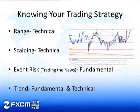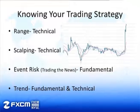There's some people who trade event risk, again, which is what David Song does. And this is just actually an example of the type of volatility we can see. This is dollar yen when we saw the Bank of Japan intervene, right? Massive swings, right? On this one trade, you can do as much as I can do in scalping in a week. But again, high risk. So know what strategy works best for you.